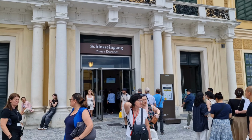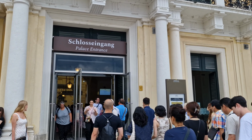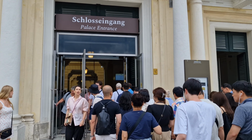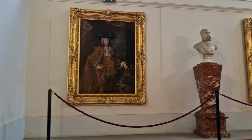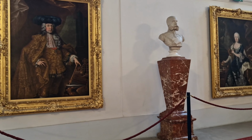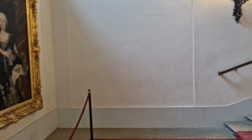So, dear friends, there are many ticketing options that you can select based on your requirement and available time to visit the palace. We decided to go inside the palace and enjoy the full view. I invite all of you to join me as I am bringing you the luxurious interior of this amazing Schönbrunn Palace.